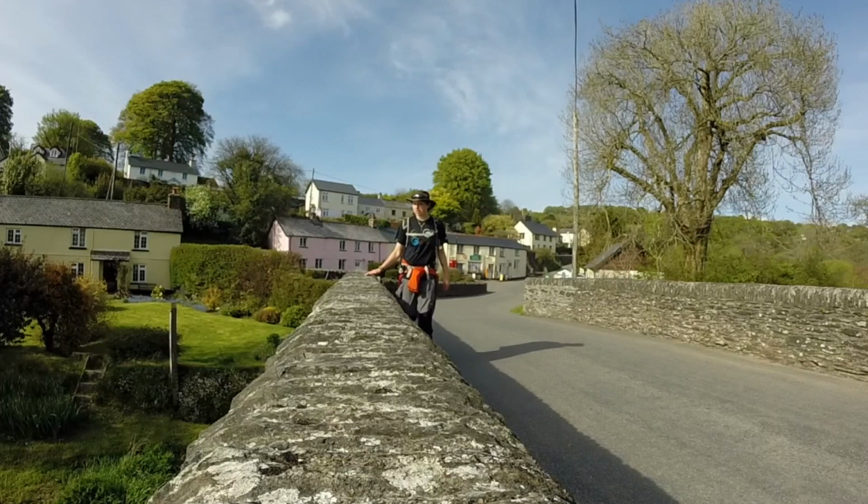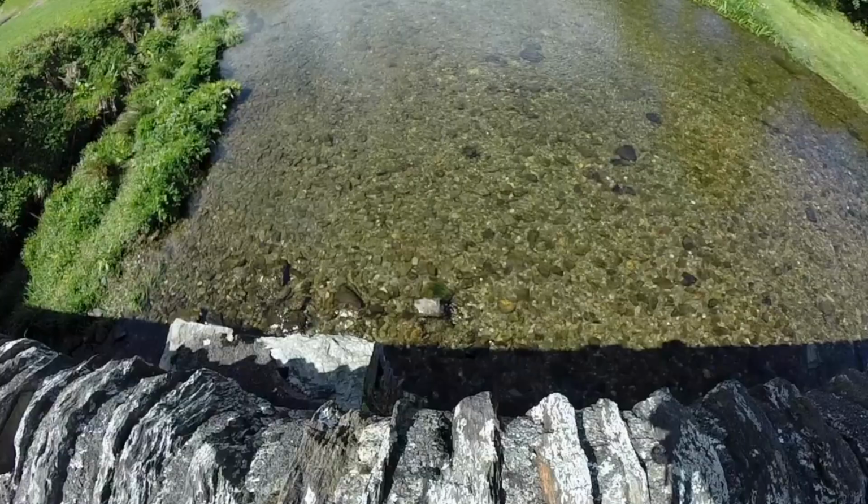Crossing the river that I'd grown to love throughout the day, I was now back at the car and ready to begin my journey home.